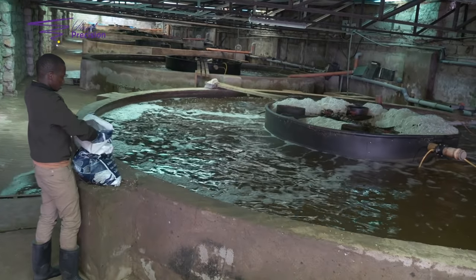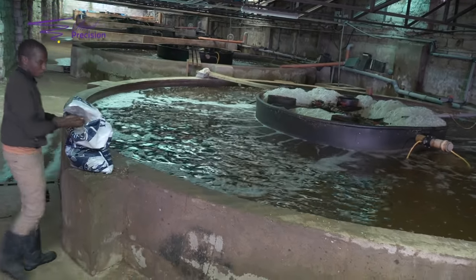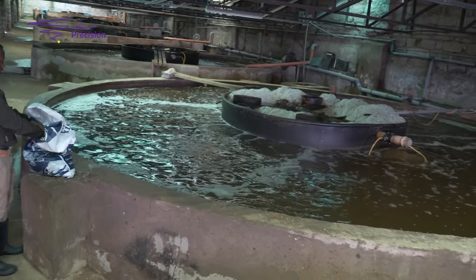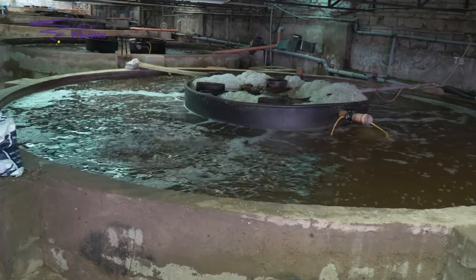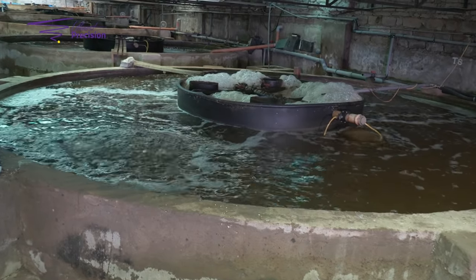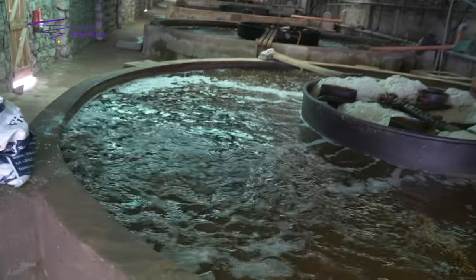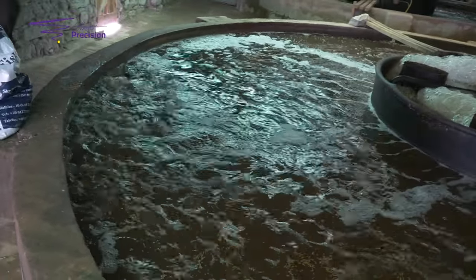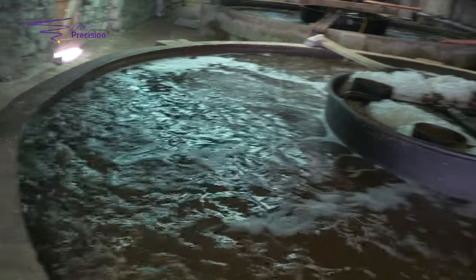With the recirculation system, we've got our pH right, and we've got all our parameters right. So if you eat our fish and you eat Lake Victoria fish, you will not tell the difference, because the water parameters that we have on the farm are almost equivalent to what you can find in Lake Victoria. You know, fish is fish. So the water quality is what determines the taste of fish.